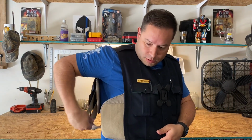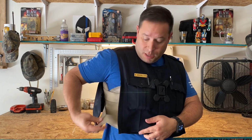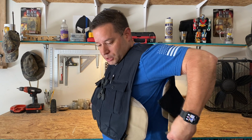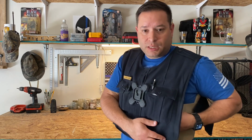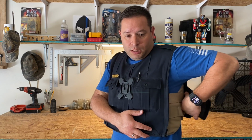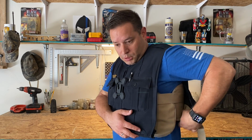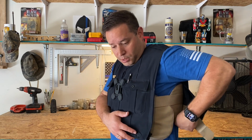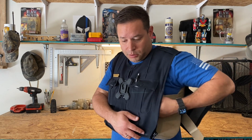The body armor comes with these straps that you can use when you're wearing it underneath. I like to wear them while it's still with the outer carry. It just provides more snugness. I like everything tight fitting. I don't like relaxation in my job, in my line of work. I want everything to be snug and secure. And so sometimes these straps are very difficult and they just fly around and I have no idea where the other one went. But, oh, it went way up there.